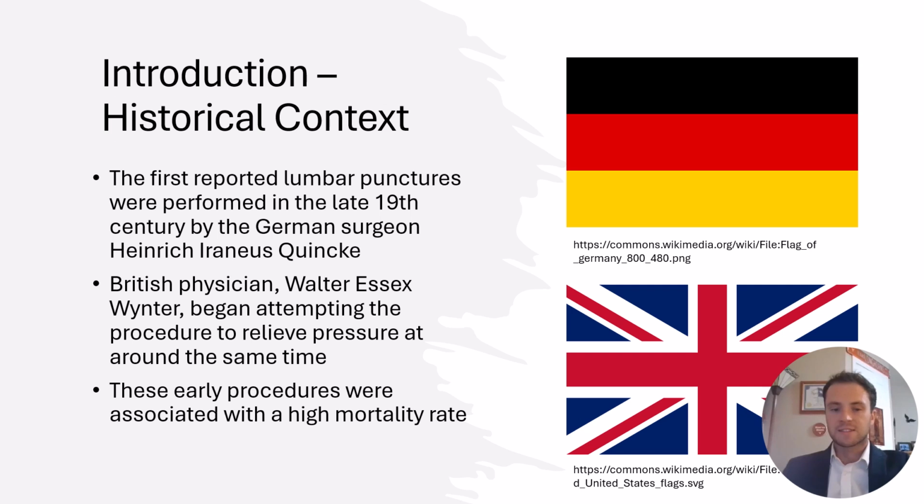Some historical context. The first reported lumbar puncture procedures were performed in the late 19th century by the German surgeon Heinrich Irenaeus Quincke. The name Heinrich Quincke may sound familiar. He was among the first to recognize angioedema, which is often referred to as Quincke's edema. His name is also associated with the redness and pallor seen underneath the fingernails termed Quincke's pulse as a sign of aortic insufficiency. Although an infrequently used term, one may hear the lumbar puncture referred to as a Quincke's puncture.